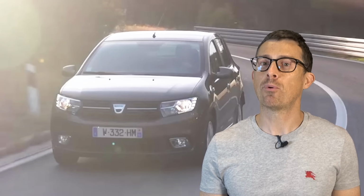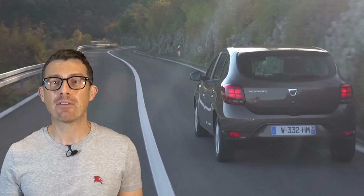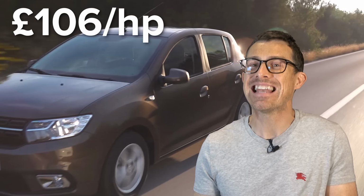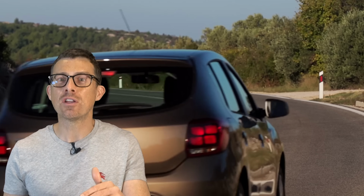Anyway, the Sandero's 1.3 litre engine only makes 73 horsepower, but when you apply a £280 average CarWow discount on the car, each one of the Sandero's horses only costs you £106. To be specific, it's actually just 1 pence less each per horsepower than the MG3, so the Dacia creeps ahead into 8th place.